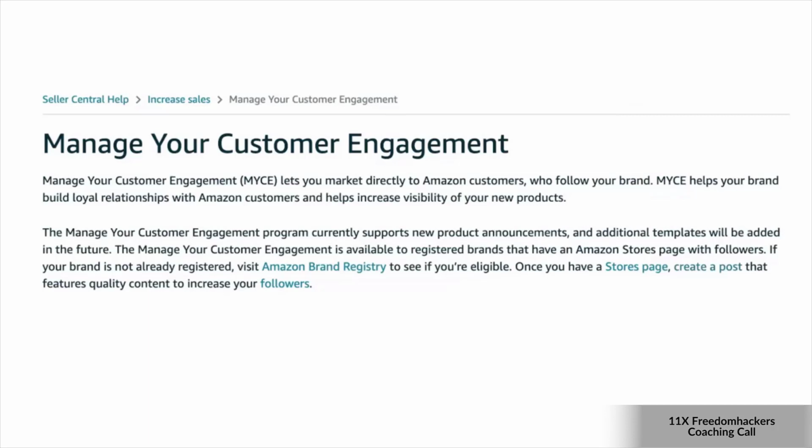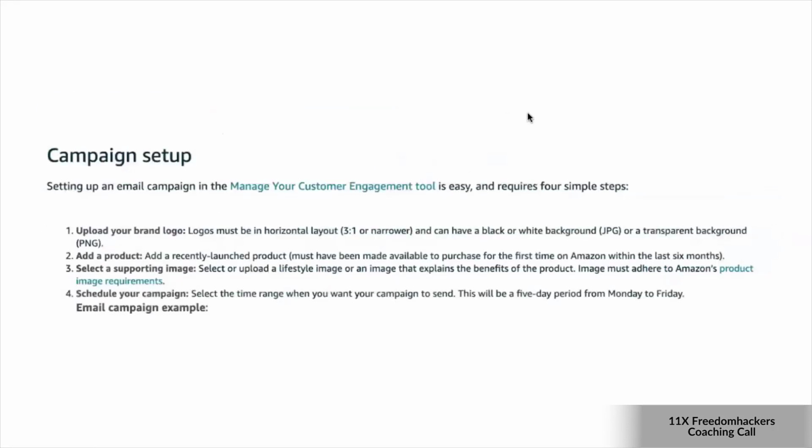It is available to registered brands that have an Amazon Stores page with followers. So you need to have a registered brand and you need to have this store page, and then create these posts, different kinds of content, to increase the followers. The way it works is pretty simple. It's just these four simple steps.